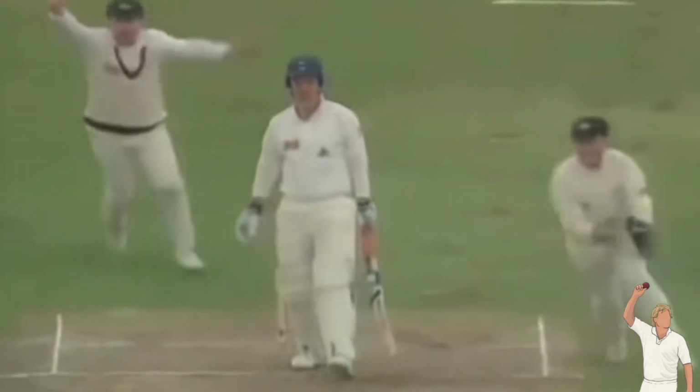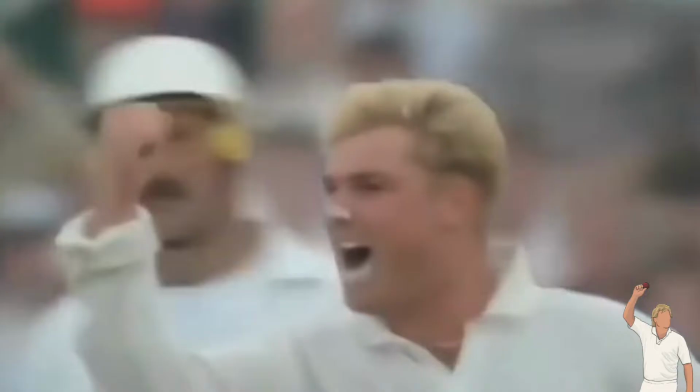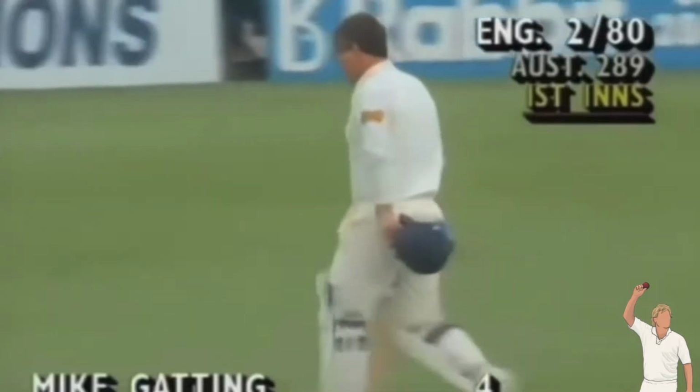Well, that has turned about 2.5 feet. Gatting can't believe his eyes. What a start for Shane Warne. Mike Gatting bowled Warne for 4. England 2 for 80.